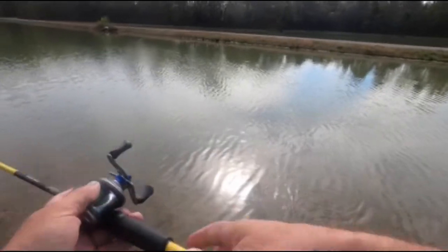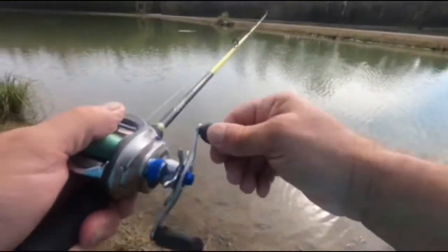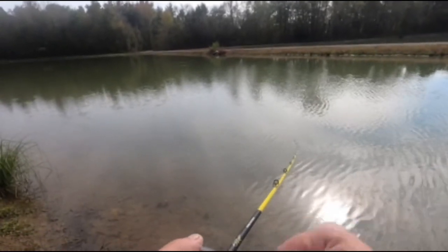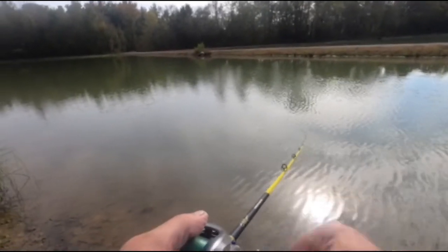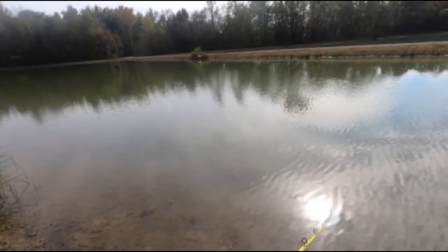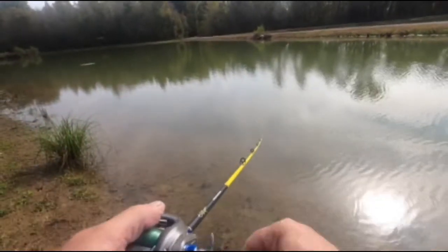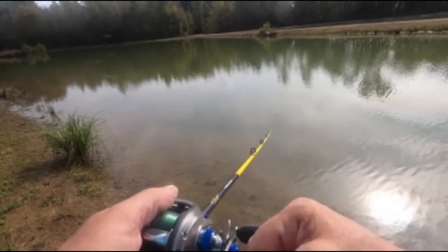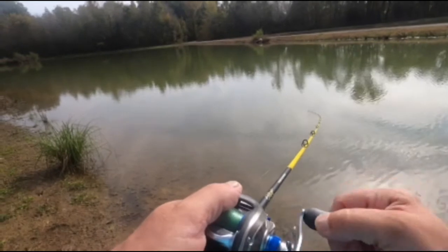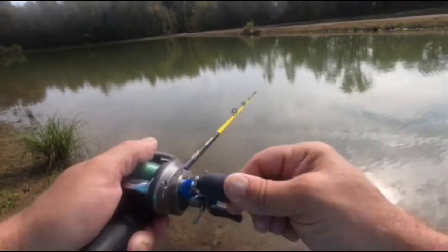Worth got a little color to it. That one seems to have a little bit more color, I think. Usually these ponds are crystal clear, but I'm glad they got some color. I prefer it. Spinnerbaits are a good bait to cover water fast and try to locate fish with. Don't always pan out, but I've been pretty successful with it over the years.